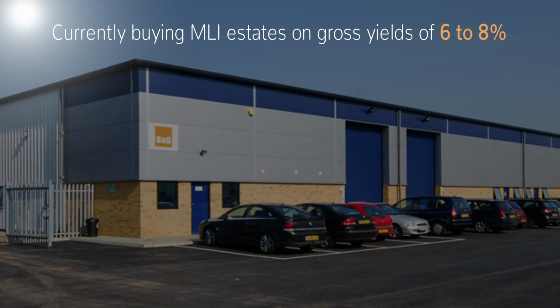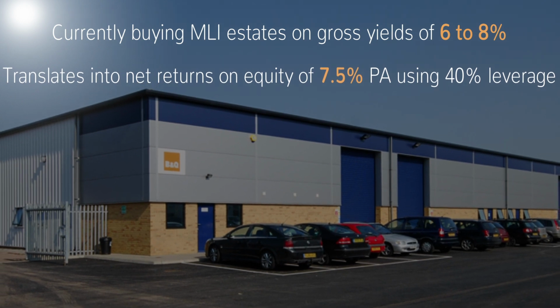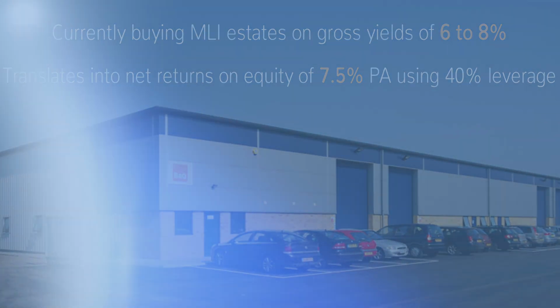As we've shown, we can still find opportunities to buy. We bought £100 million of multi-let industrial property in the last year. We hope to buy another £100 million of MLI property this year. We're very confident that we should be able to buy them at yields which comply with our models and our criteria, where they're earnings enhancing. So far we haven't had any difficulty, and we're confident that we'll be able to buy them at those prices.